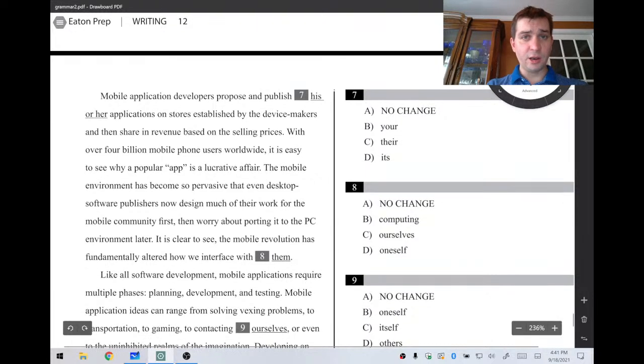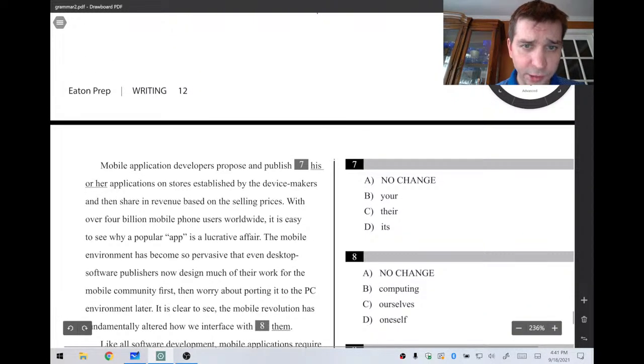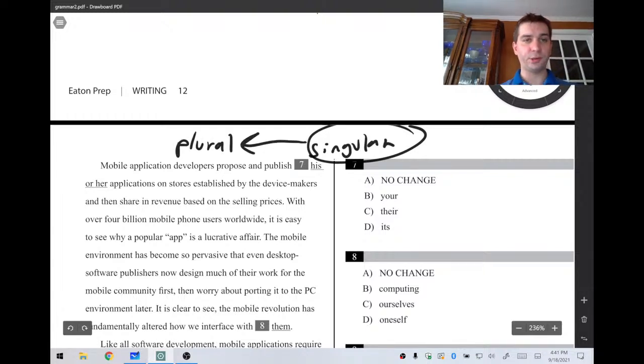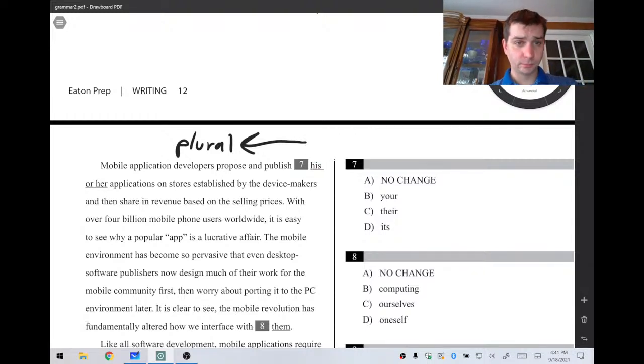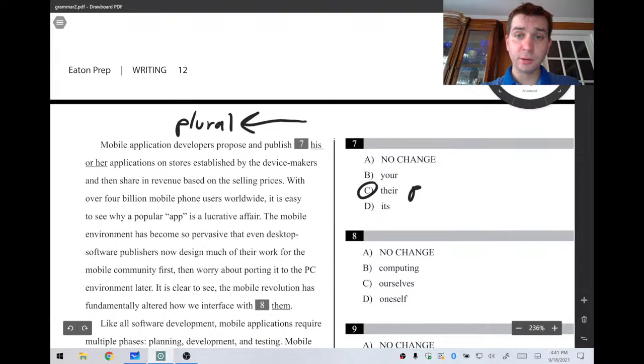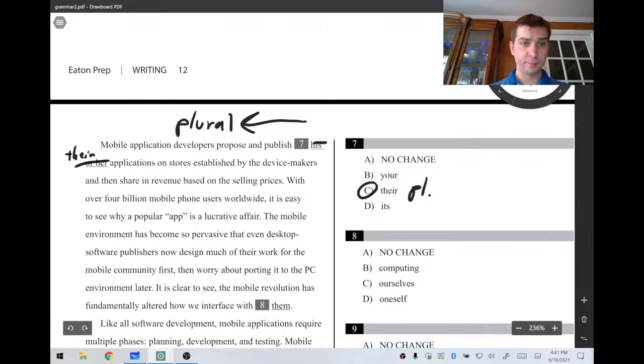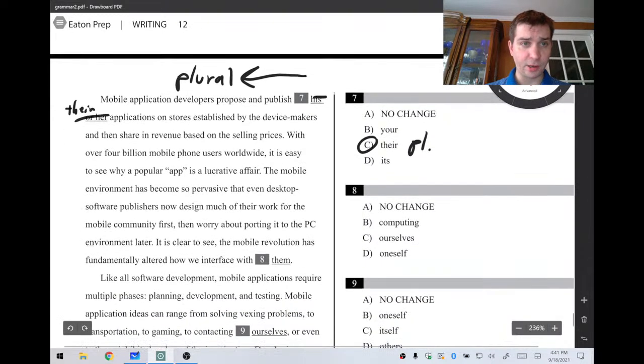Let's look at 7. Mobile application developers propose and publish his or her singular applications. So can I use singular pronouns to refer back to plural, many developers? Of course not. So this, of course, can't be singular. They publish their plural applications. This is a plural possessive pronoun that shows ownership. Mobile application developers propose and publish their applications on stores established by the device makers and share in revenue based on the selling prices.